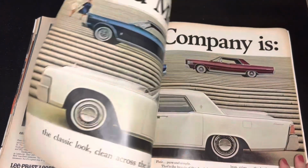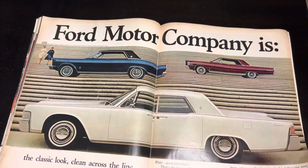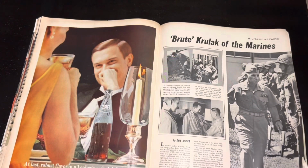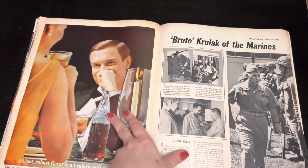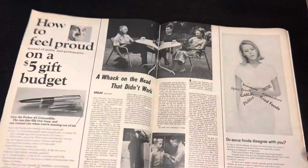Got a Polaroid ad. We'll just keep going through here, see what else we can see, if there's any more cigarette ads. Cars. Tab. Any of you Tab drinkers? Tab is fab. There we go. More cigarettes.